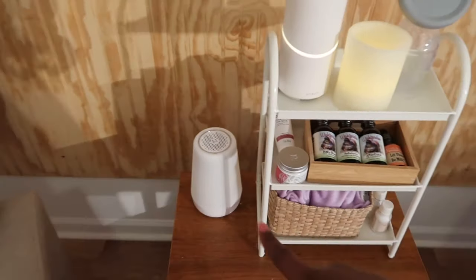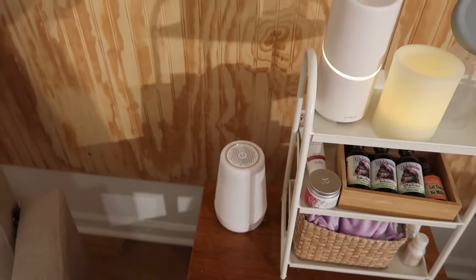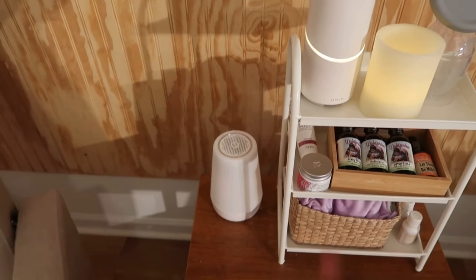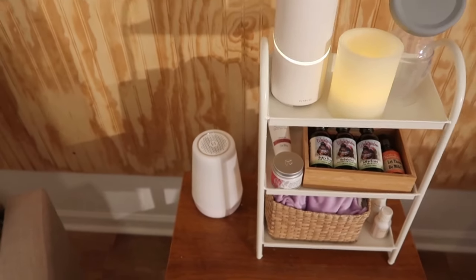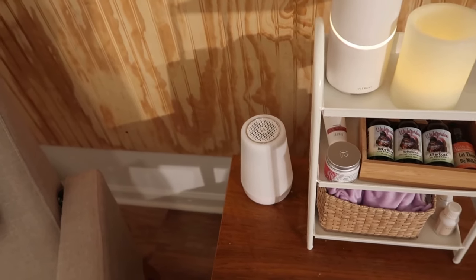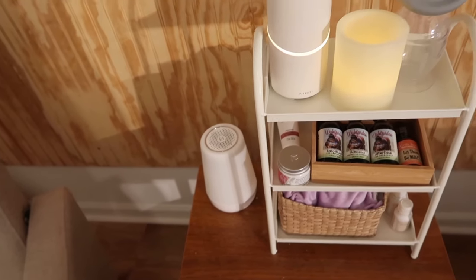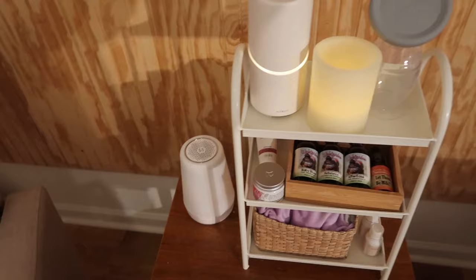I also have a Hatch Baby right here. I haven't programmed it yet, but I plan to program it to create a schedule for wake up times and sleep times with white noise and maybe something soothing for waking up as well.